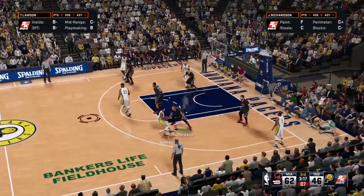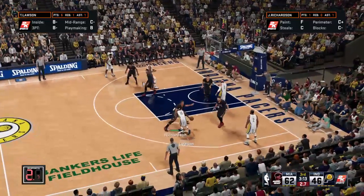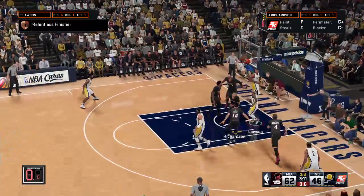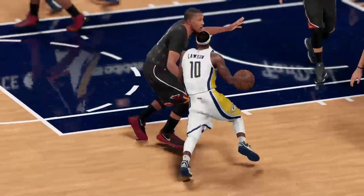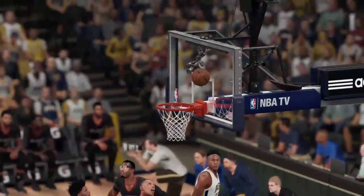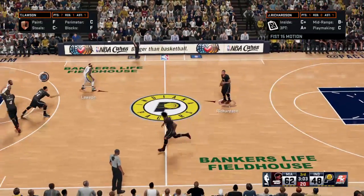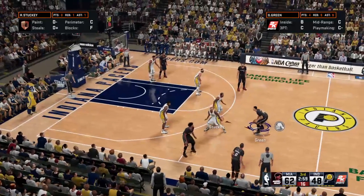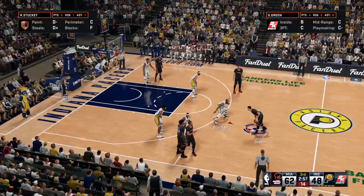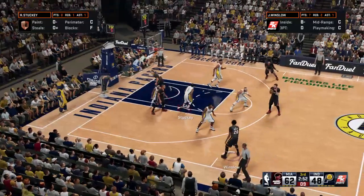Turner with a screen on Richardson. Clock at 6. Turner dishes to Lawson. Battles through traffic and lays it in. Lawson's got 7 points. You know, huge height advantage there, but because of the great body control, he's able to cancel it out. Agreed. The body control essential in that situation. I mean, if you're giving up a bunch of height, then you better be able to manufacture things in the air. Green kicks to Winslow. He dishes it to McRoberts.